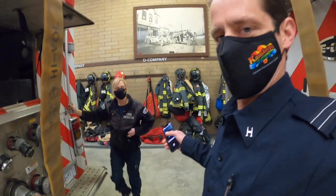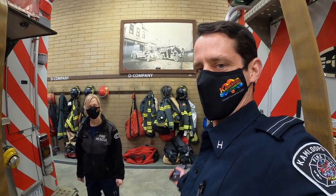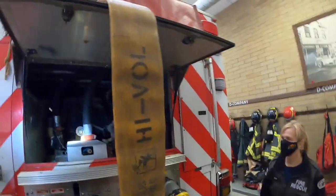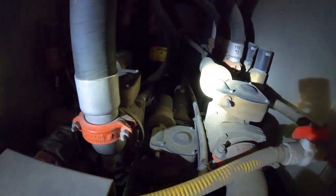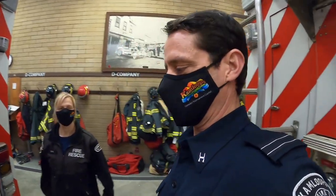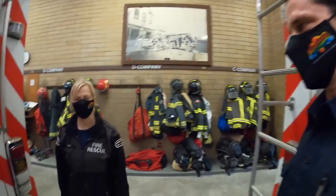So like Firefighter Ball was saying, we use the big yellow hose to bring water from the fire hydrant to the fire truck. Then it goes into the pump, and we've got a flashlight here. The power from the engine is what turns that part in there. And then the pump operator can control where that water goes and what pressure it's at. We'll show you the pump panel next, which is like the controller part, so they can pick which fire hoses we want to use.